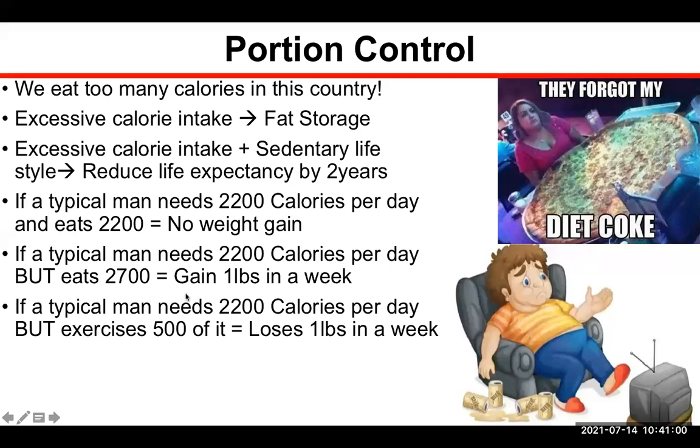And think about that. That's how we eat bags of chips and all this stuff, and then just all these empty calories that just add up. And it's no wonder why we have such a big problem in this country. Now, if we look at the opposite of that, if that same man ends up exercising every day and goes into a deficit of 500 calories, then within a week, he's going to lose a pound.